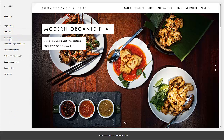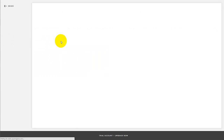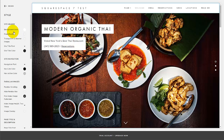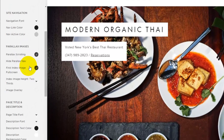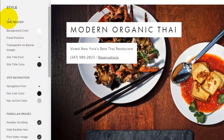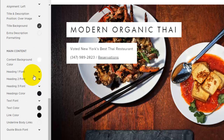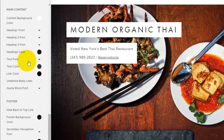Now, coming into the style editor here, it allows you to control all the little details of your website, such as controlling the font, the color, the styling, all the way down from the site header to the page title and description to the main content. You can have different fonts for different headings. You can have different link colors. You can control the background content color to controlling the footer, etc.